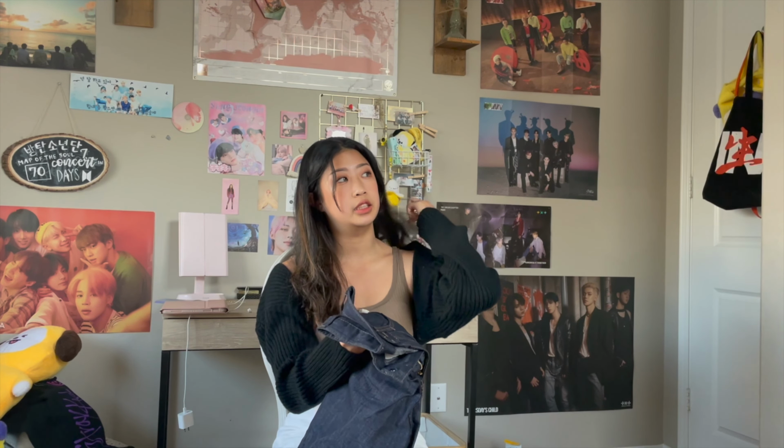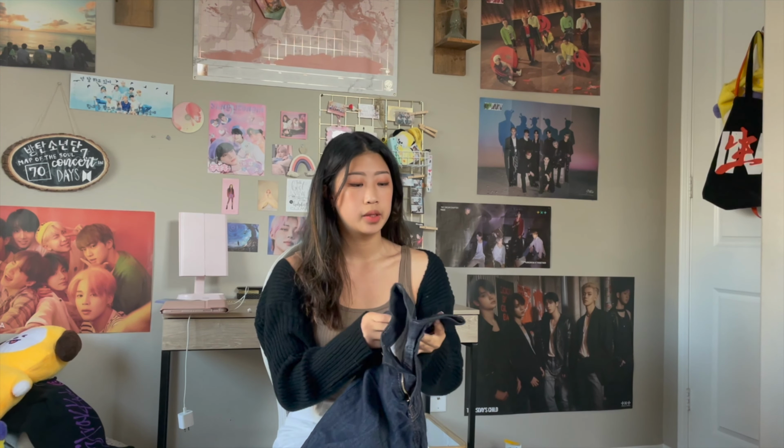I also got these pants because I didn't have any jeans when I went to Korea, so I wanted to buy them. And this color I think was super trendy because I saw a lot of people wear it, and it was a repeat I saw in stores, so I wanted to get some.